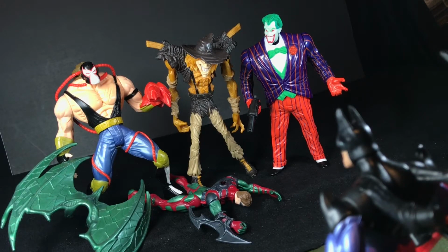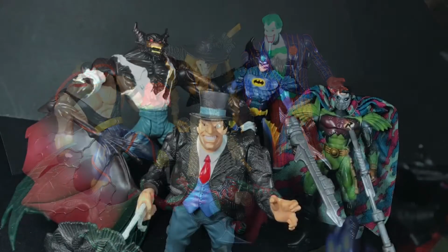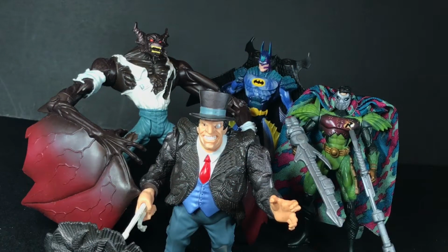But while I was trying to find Series 2, already in Toy Fair magazine, I started to see ads for Series 3. I was thinking, what the heck is going on here? I can't even find Series 2 and already Series 3 is coming out. And then after that, I was thinking, holy crap.